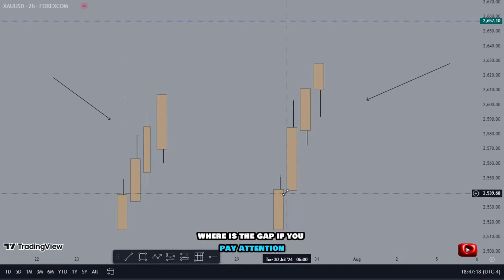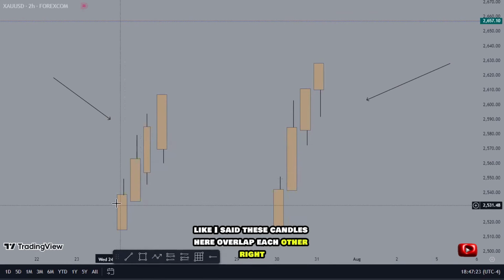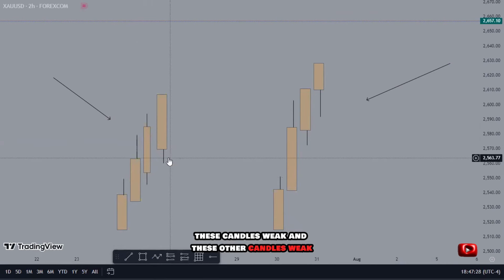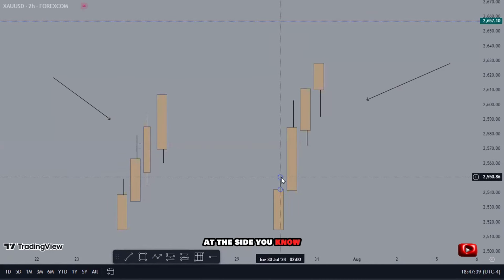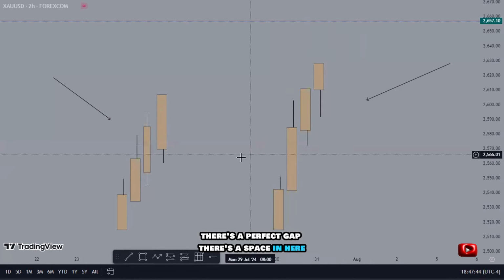Where is the gap? If you look at these candles very well, like I said, these candles here overlapped each other, right? This candle and this candle, their wicks overlapped each other. This candle's wick and this other candle's wick overlapped each other. So there's no space. Now we see this happening. We see one candle standing on its own without any wick touching each other at the side. This candle's wick is not touching this one. There's a perfect gap. There's a space in here.